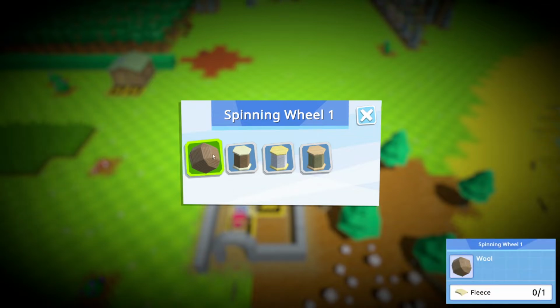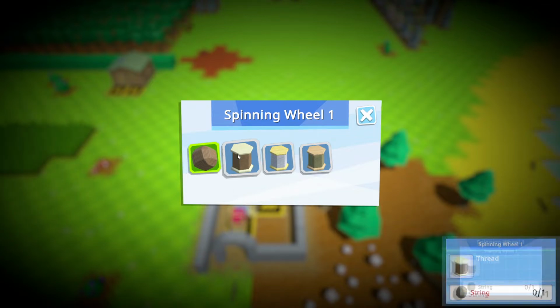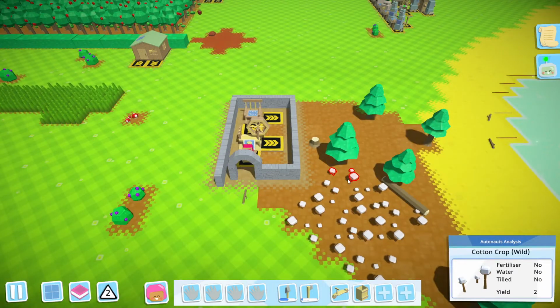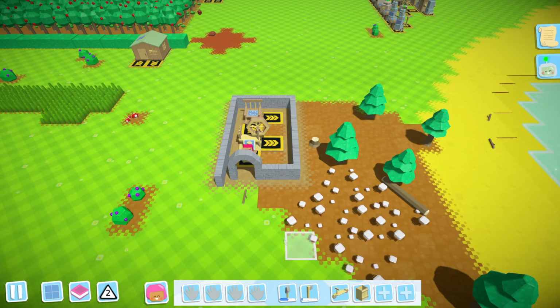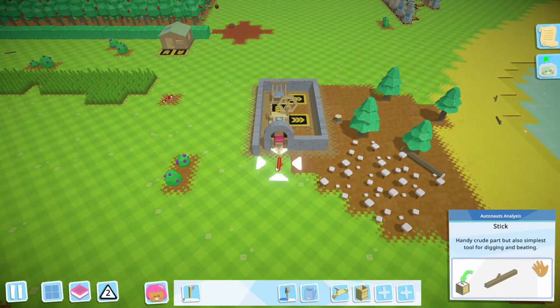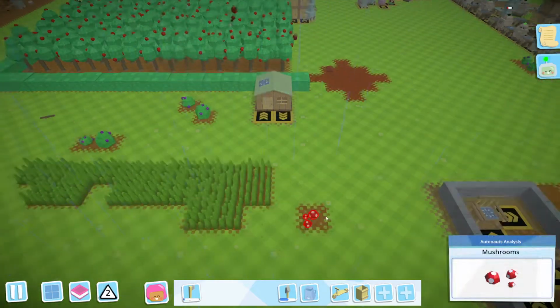Spinning wheel. So we can turn fleece into wool. I haven't found a sheep yet. String. Don't have string. Cotton lint into cotton thread. And brush roll into brush thread. Cotton lint. I don't know. I do not know. My chopsticks. No. Okay. That was a random thing that I just thought.